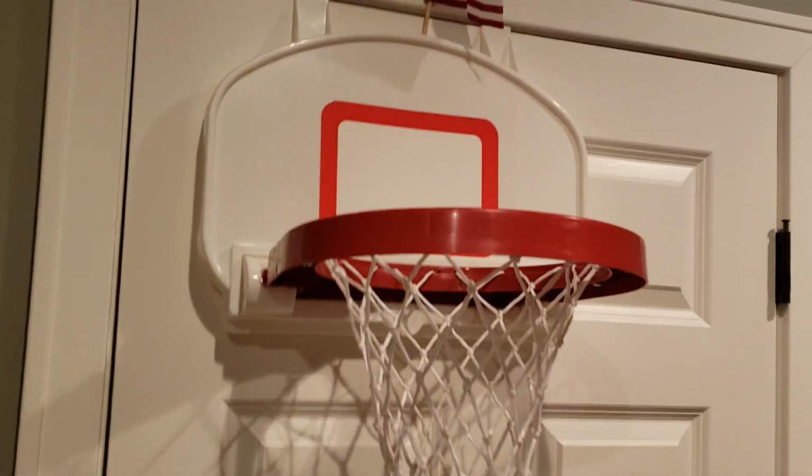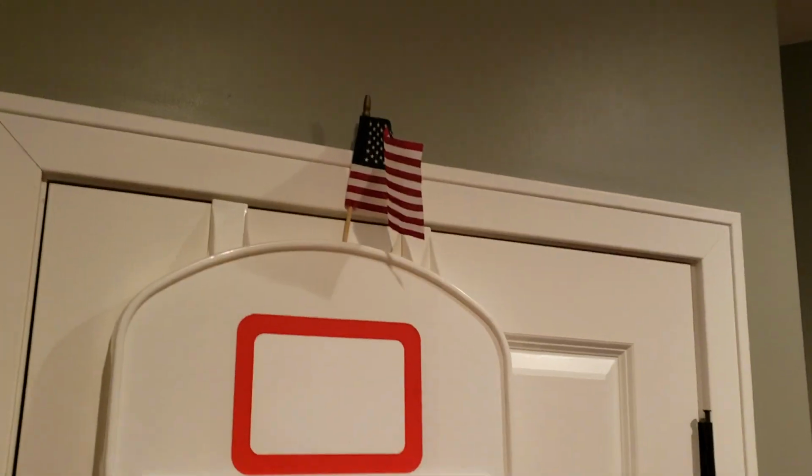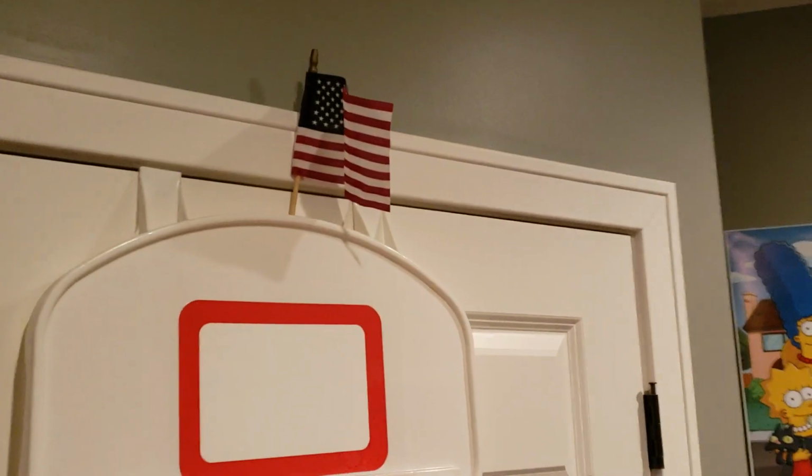So over here we got the door which leads into this magical palace. The basketball hoop I've had for about 4 years. My American flag I've had for about 5 years.